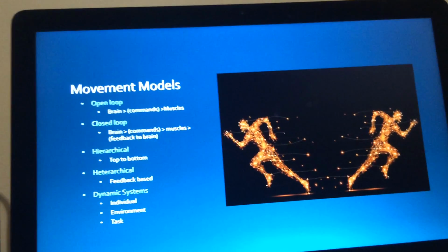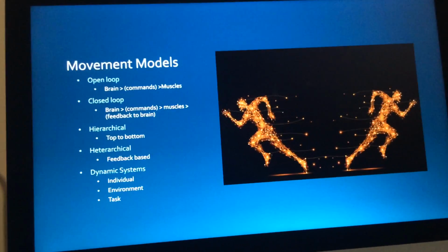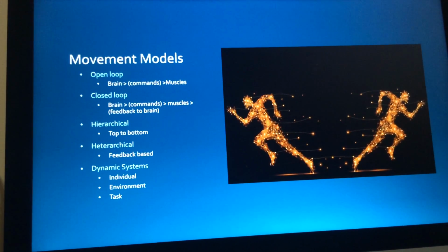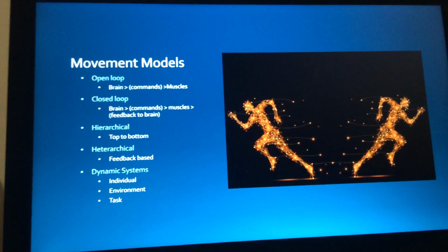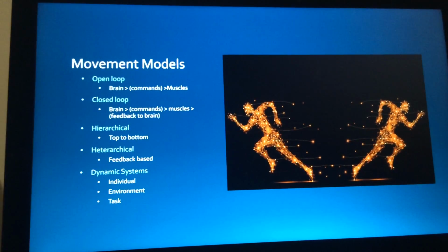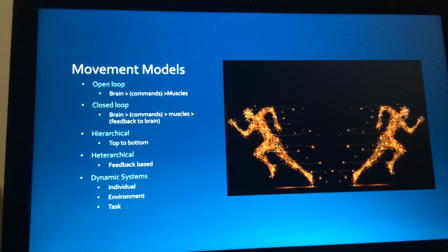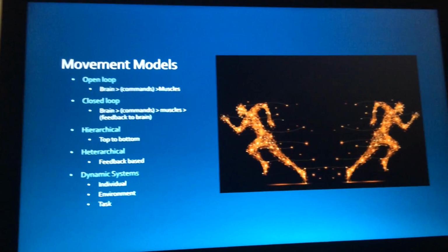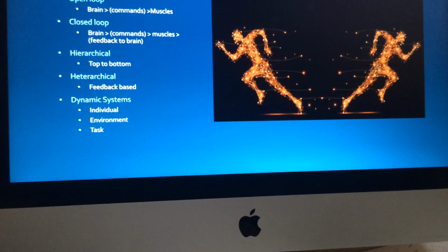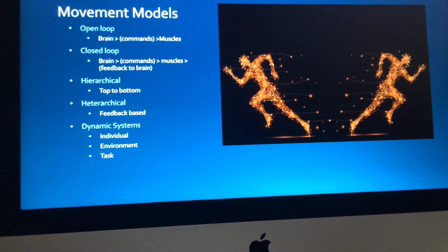And then there's closed loop, where the brain sends the command to the muscles, but the muscles send a constant feedback of peripheral information from your taste, sight, all your different senses back to the brain, so that a coordinated multi-step movement, like stepping onto a conveyor belt or a moving floor, or a ball being thrown in the air and you want to jump up and catch it, these kinds of complex movements all happen within the closed loop system.